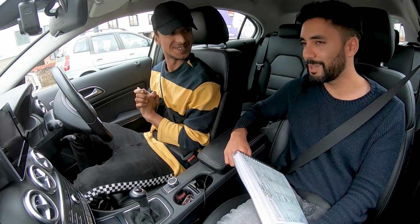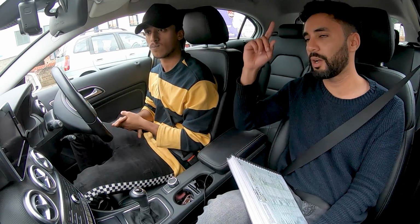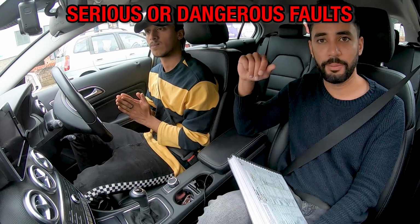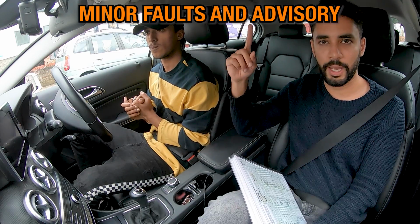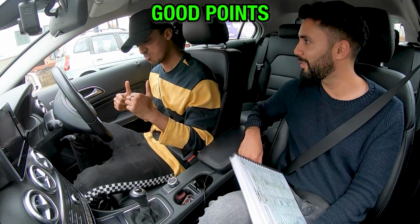No. Good. So for you guys, any serious or dangerous mistakes he makes will be highlighted at the top in red. Any minor mistakes or anything advisory will be in amber, and any good points, anything he does well, up in green. Ready to start?